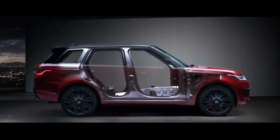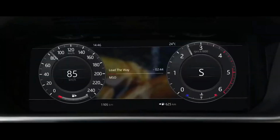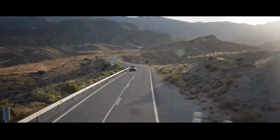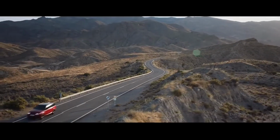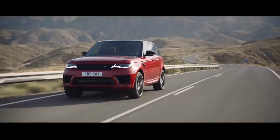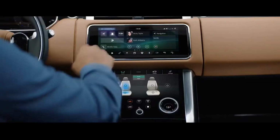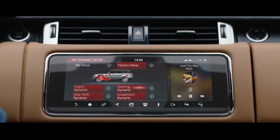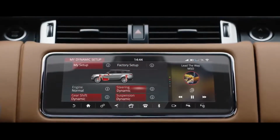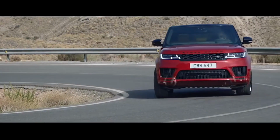A lightweight all-aluminum architecture underpins the outstanding performance of the new Range Rover Sport. Dynamic mode automatically tunes the vehicle's performance by setting the throttle mapping, gearbox shift points, steering and suspension of the new Range Rover Sport to suit a dynamic driving style. Configurable dynamics allows you to further adjust the vehicle setup to deliver a drive tailored to your specific requirements.